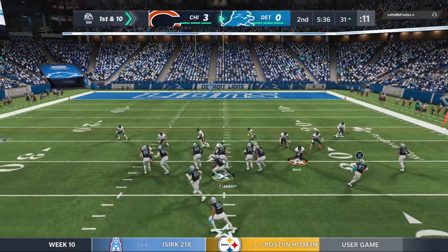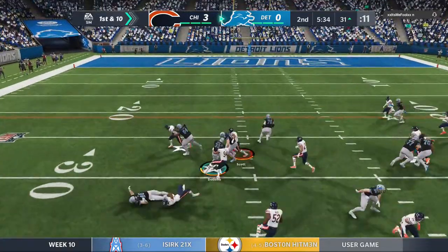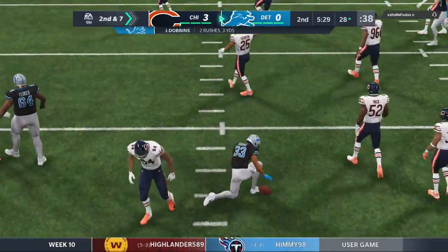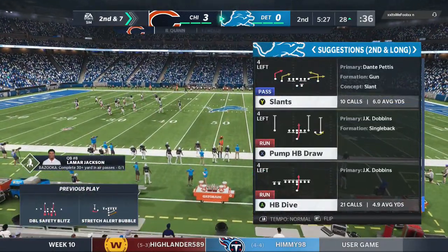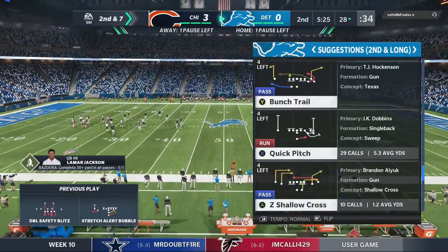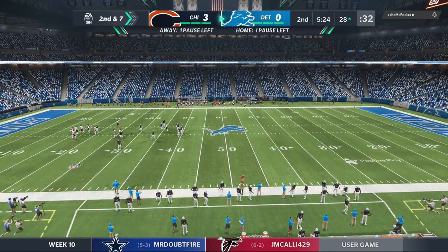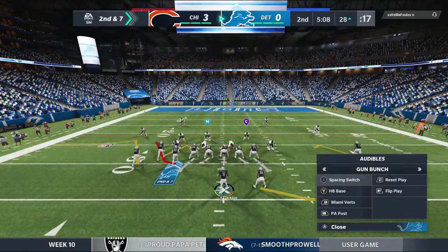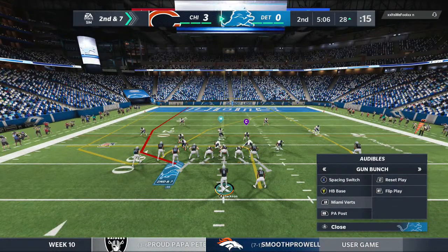And here he finds the open guy for a nice pickup. And he'll get about 3 as he's brought down to the 28. Not a whole lot there. The defense was ready, it looked, for that run-pass option. You get the sense that next time he has that opportunity, he may keep it himself and get to the perimeter. Probably owes his back a little bit of an apology on that one, huh?